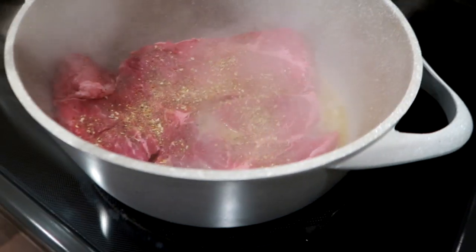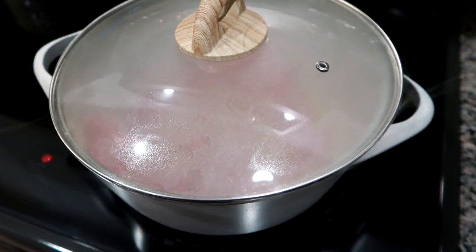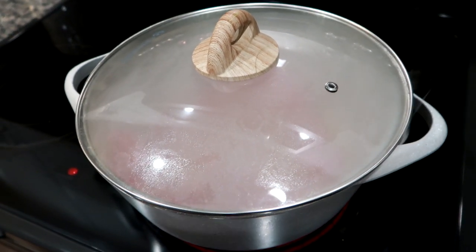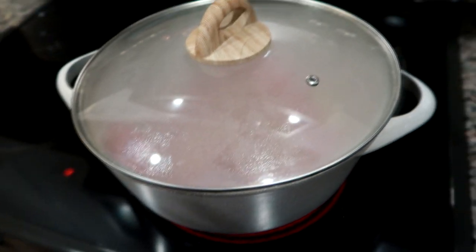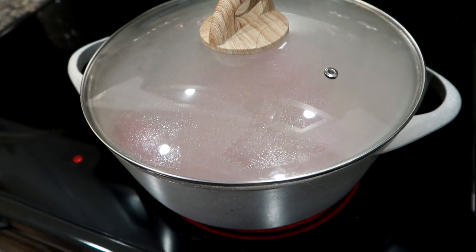Hey guys, so I've got a big old, almost 4-pound chuck roast. I'm searing it in some butter and some olive oil. I'm going to sear it on both sides, throw it in the crock pot. Look how good it looks. And then I'm doing some pot roast tonight. I'm going to cut up my carrots and onions now. It's going to be so good. So I'll see you guys in a little bit.